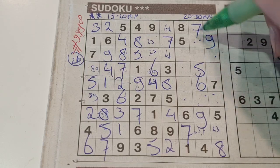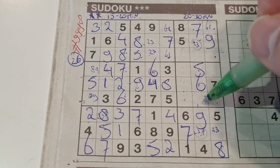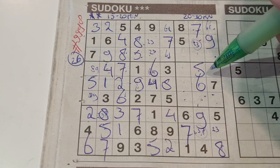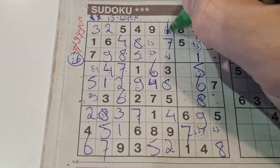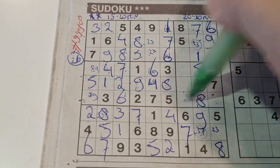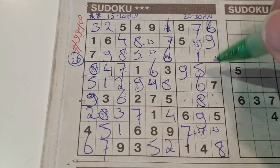2 and a 3. We have a pair here. 2, 3, and the other should be the 1 and a 8. 1 and 8. We have an 8 here. 8 should be here, and 1 goes there. 1 goes there. 6 goes there. And a 6 here. 8 and a 9. This should be the 9. This should be the 8. 9, 9. Need a 9 here.